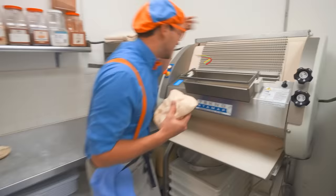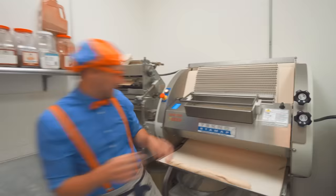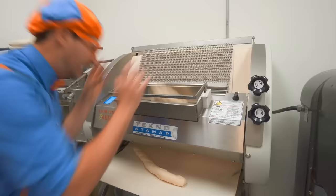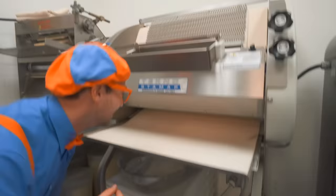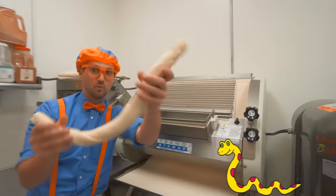Okay, let's put another one in. Okay, perfect. Here's one, and here's two. Okay, here's some more. Okay. Three, two, one. Oh, geez. Okay, last one. Whoa, this is so much fun. It was like this size, and then it comes out kind of like a snake. Whoa! Okay, here we are.